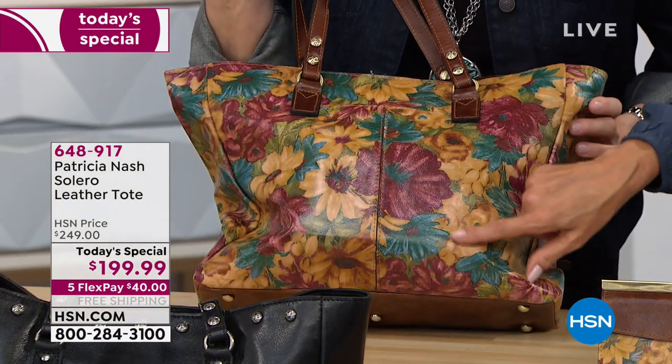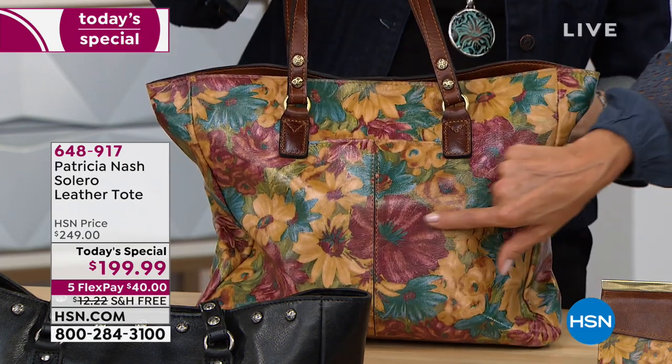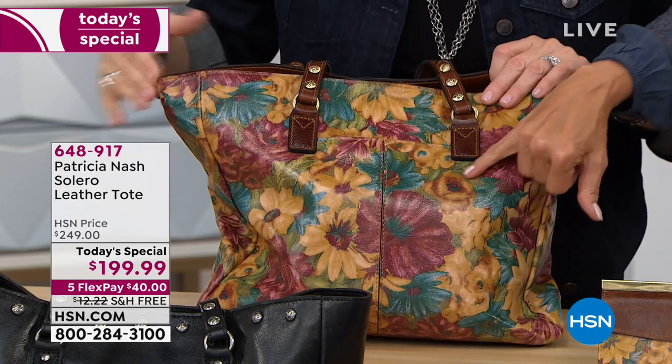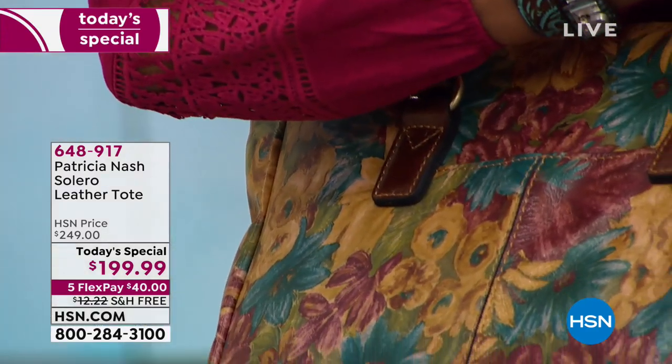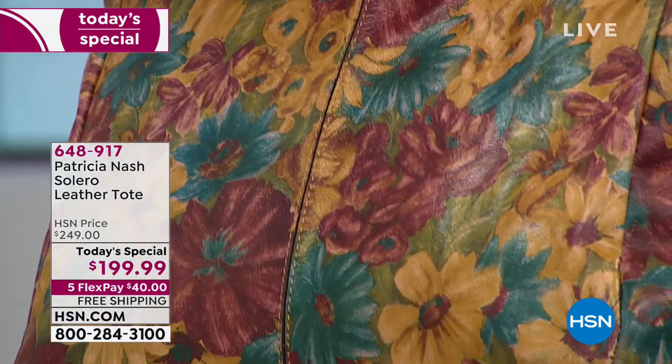The colors are almost taupes and creams, but some mustards and deep merlots and burgundies against some teal greens. Look at how beautifully they sewed that together so that it all matched up. Yeah, right? Isn't that lovely?